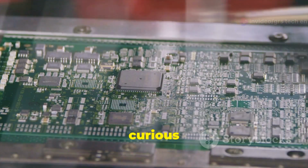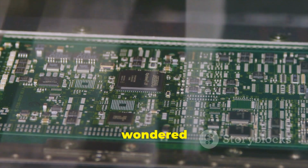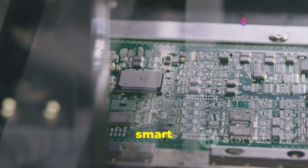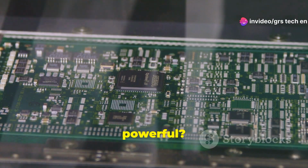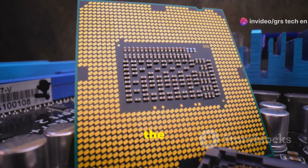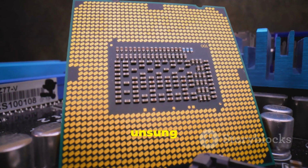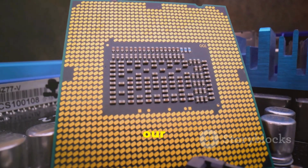Are you curious about what really powers the gadgets you can't live without? Ever wondered what makes your smartphone so smart or your laptop so powerful? Well, today I'm diving deep into the heart of our devices, the chipset. This tiny yet mighty component is the unsung hero behind the seamless performance of our gadgets.